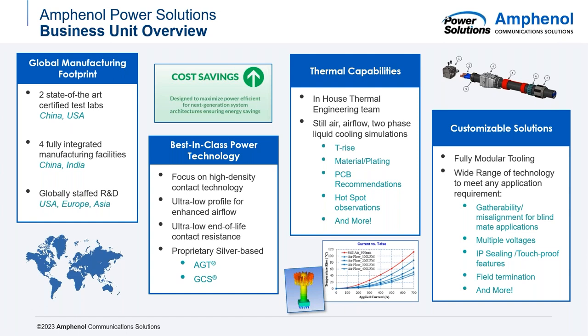We have connectors ranging from 8 amps all the way up to 1,000 amps per contact. With our proprietary silver-based plating, our AGT and GCS plating, that allows us to have ultra-low end-of-life contact resistance. One big concern when it comes to high power connectors is thermal capabilities. We have a great in-house thermal engineering team, and they're able to run simulations not only for our products, but also for an entire system under load in still air with airflow, two-phase liquid cooling, and immersion cooling simulations. They're able to see things like T-rise testing, hotspot observations, and test different materials and platings.